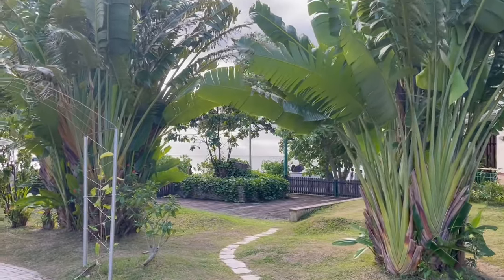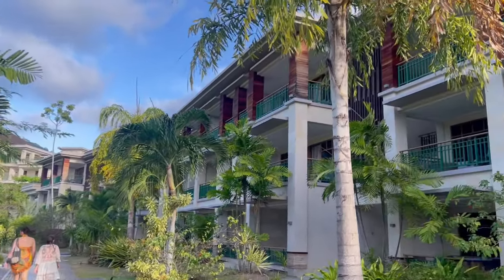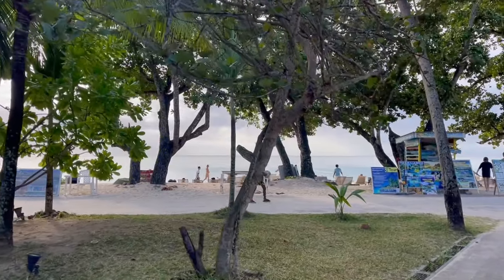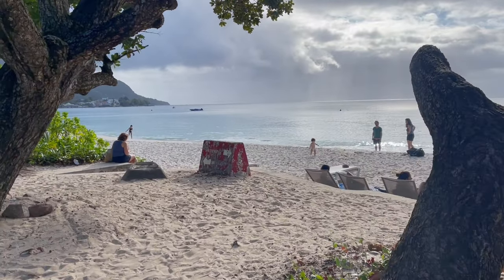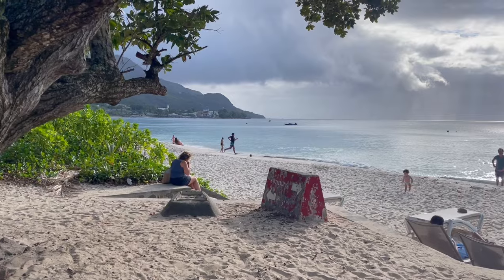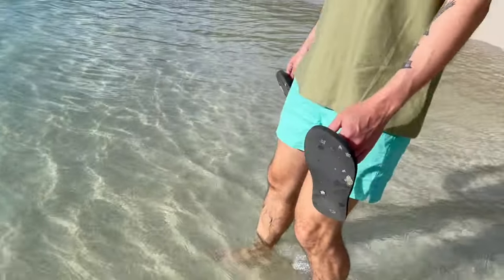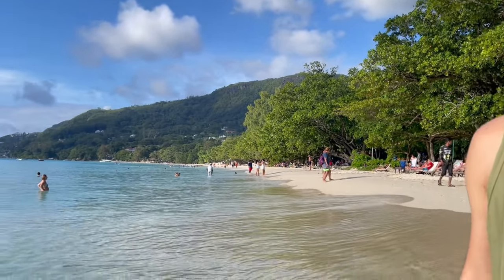We are exploring the property. It's huge and there are many kids, but it's okay. We are literally next to the beach. We can see it already there. This is perfect. It's really an island beach. It's impressive. I like it. It's good.